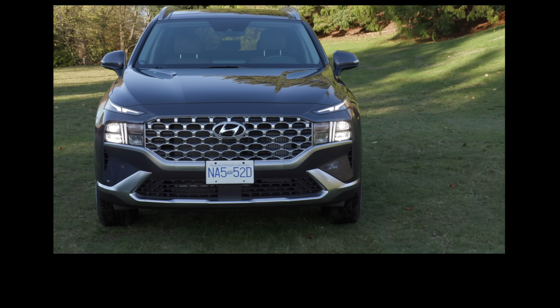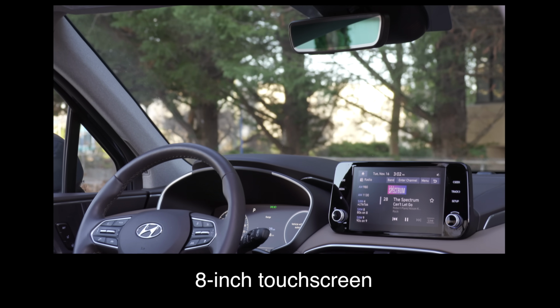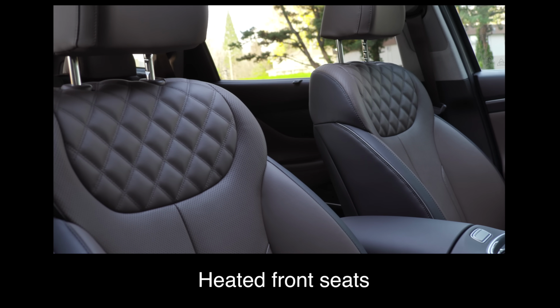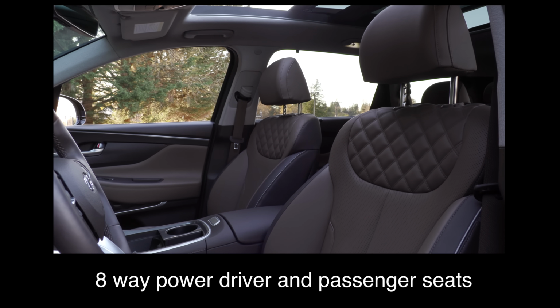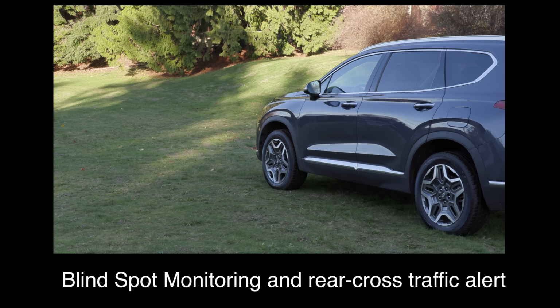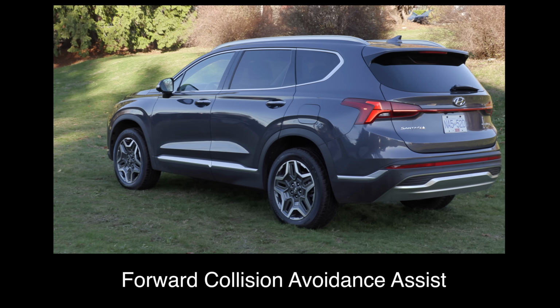It comes nicely equipped. Let's get into the key standard features. The base model comes with an 8-inch touchscreen, wireless Apple CarPlay and Android Auto, leather seating surfaces, heated front seats, a leather-wrapped heated steering wheel, 8-way power driver and passenger seats, a spare tire, LED headlights and LED taillights, blind spot monitoring and rear cross-traffic alert, and forward collision avoidance assist.